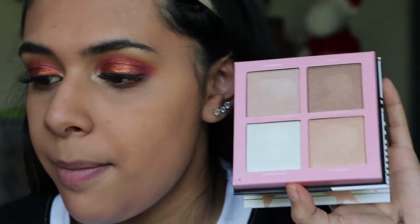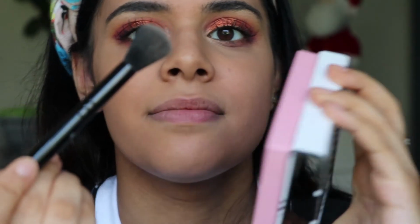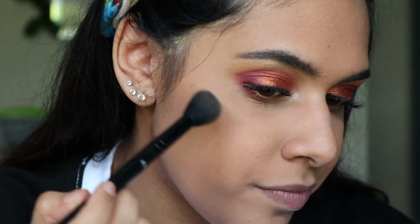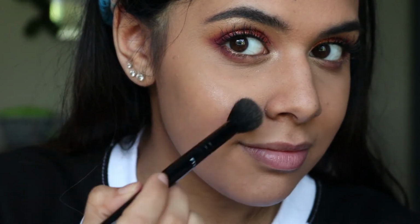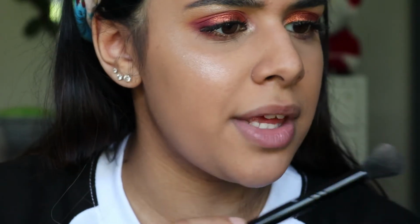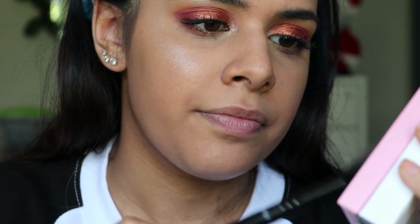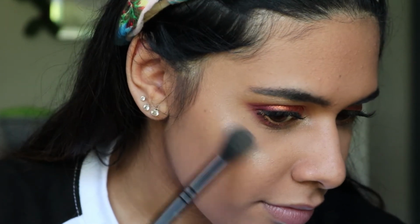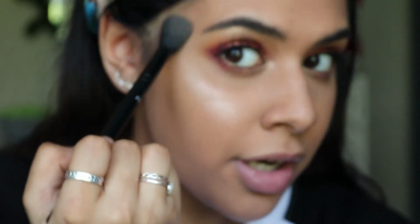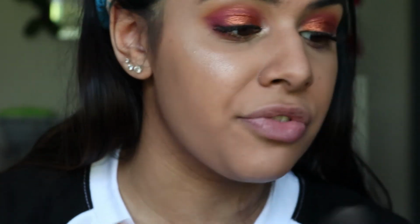Obviously that's too light for my skin tone. Dabble a bit in all of them. Tap off any excess, give my nose an itch, and then I'm going to apply it here. Oh my gosh. So I'm just going to use Queen Bee and the Flirt now, which are the darker ones, because I feel that's a bit too light. Oh my god, that's so pretty. Everyone buy this right now.